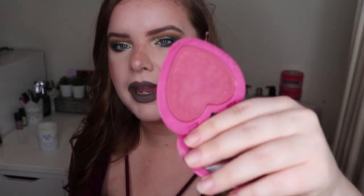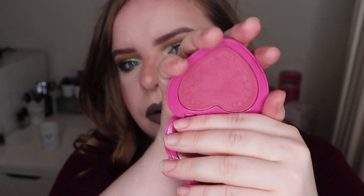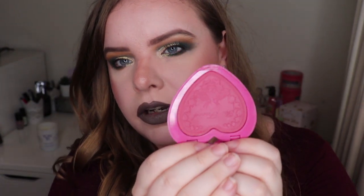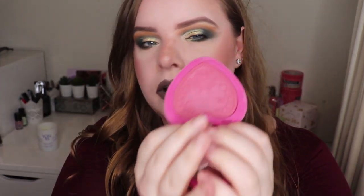I love these though. The packaging is just so gorgeous. So I'm going to see if anyone in my life wants this. There is a girl, a friend of mine, that I have in mind that it would look so juicy on her. It is such a fantastic shade. I really do like it. But no matter what I do, it's too much for my skin tone.